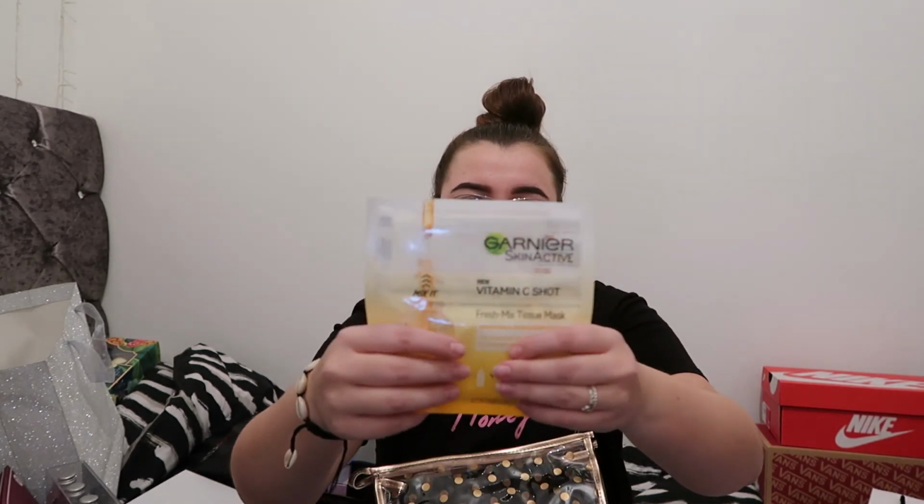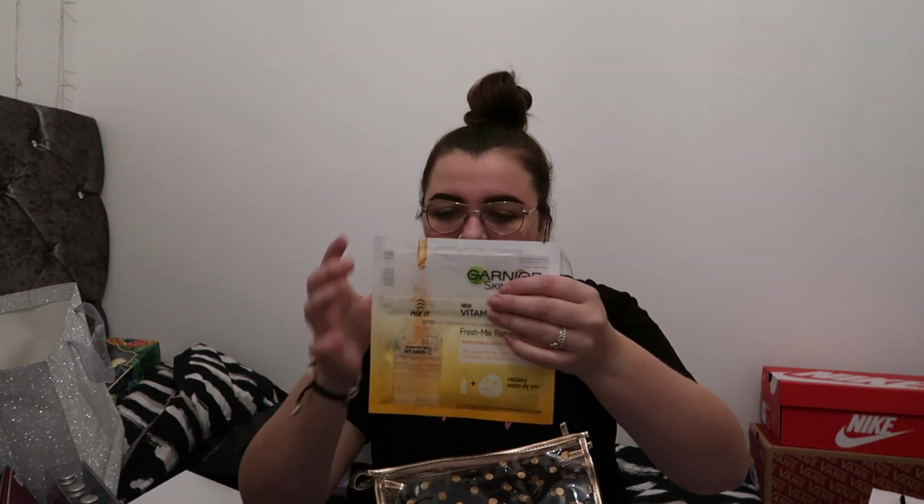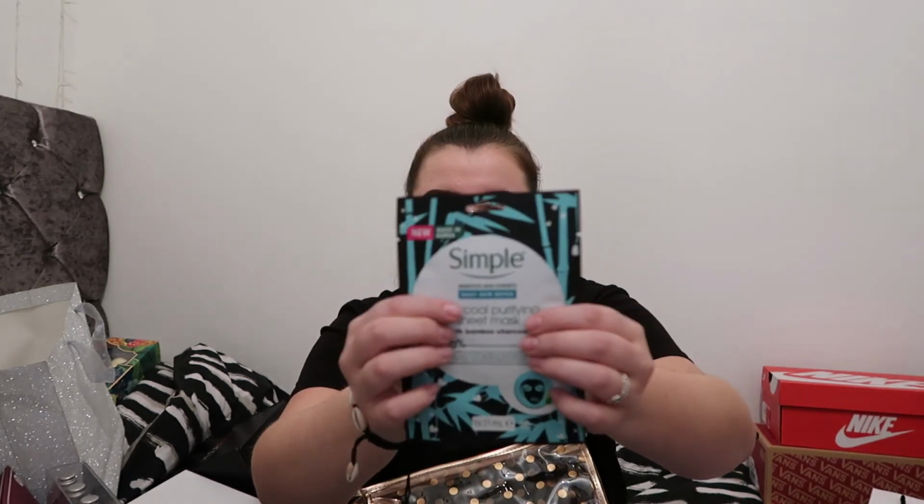The second one is a vitamin C shot, so it's got the vitamin C liquid at the bottom and the mask at the top. So obviously you mix it yourself, which I think is really cool. Then she got me a simple charcoal purifying sheet mask with bamboo charcoal. After layering face paint, liquid latex on my face, my skin gets clogged up and sometimes just needs a detox. So I can't wait to try that one. I've never tried this one either, so it's something new.